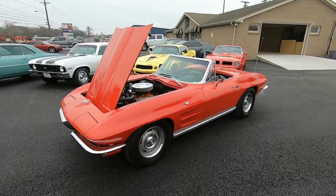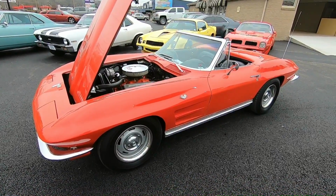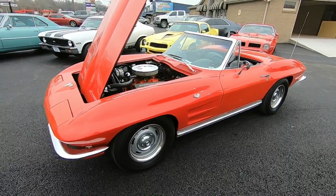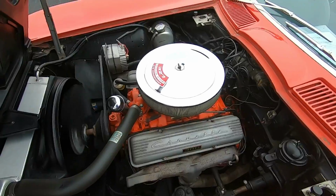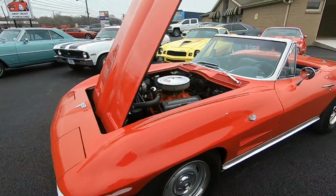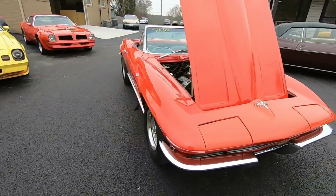Welcome back, guys. This is Nick up here at Maple Motors in Hendersonville, Tennessee, and today we're going for a test drive in a 1964 Corvette. This one here is believed to be 327 under the hood. No power steering on this car. I like to take them down the road, point out any kind of flaws so you know exactly what you're getting when you get here.